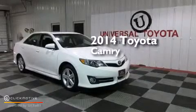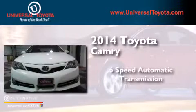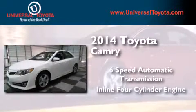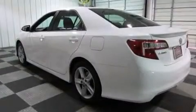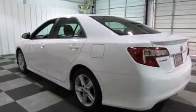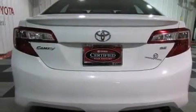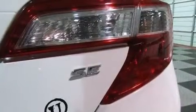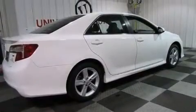This is a 2014 Toyota Camry. This four-door sedan has a six-speed automatic transmission and an inline four-cylinder engine. Its top features include Bluetooth cell phone integration, speed-sensitive volume controls, a sport-tuned suspension, traction control and stability control systems, aluminum wheels, and a tire pressure monitoring system.